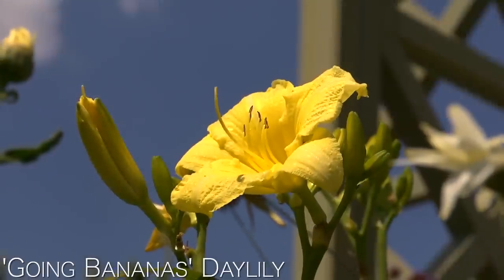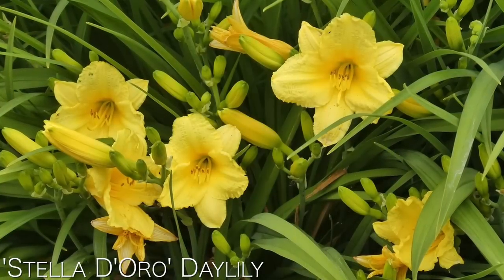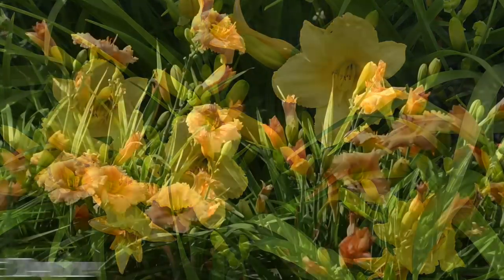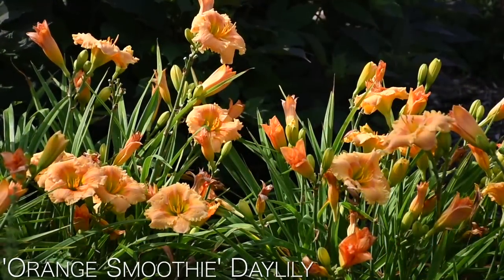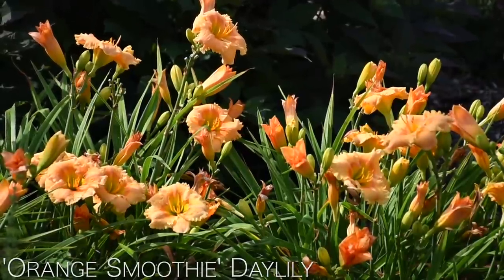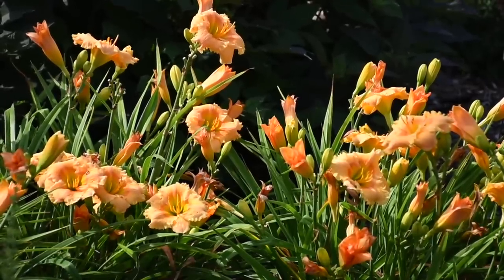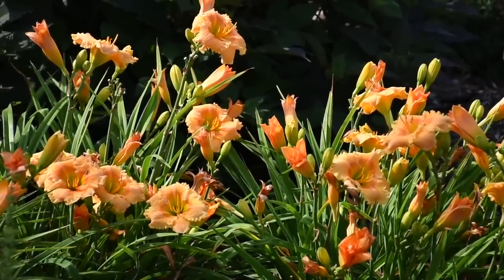I mean, many of them, there are some like Going Bananas. There's another one that's similar to that, the Stella d'Oro, that are just repeat bloomers. They'll just keep on blooming. Orange Smoothie does fairly well for us in terms of rebloom. And you don't have to deadhead them. You can go out and clean them up if you want, but they'll just still continue to produce blooms. But typically you can cut them back in the fall if you want to, or you can wait until spring where they'll just rake up. You won't even have to get down there and cut any leaves if you don't want to.